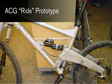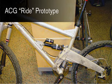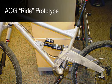This is an example of an early ride prototype. Might turn the stomach of most industrial designers because it is indeed not pretty, but it really gives us what we need to know to start developing a beautiful product inside the physical envelope within which we need to work.